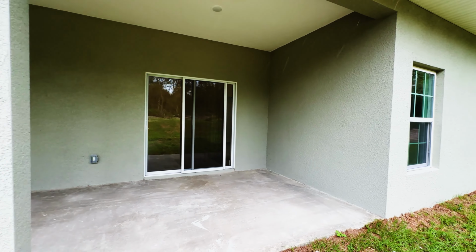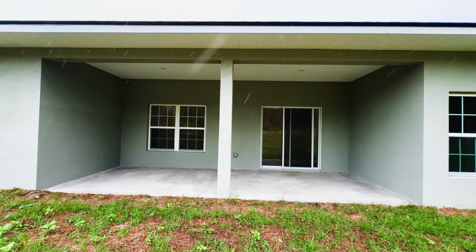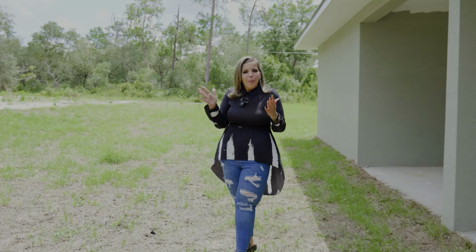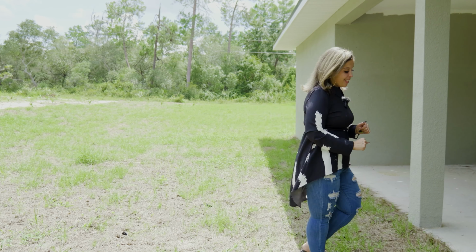What would you do with this space? I want to know. I would add a big pool with like waterfalls and stone everywhere, but I want to know, what would you do with this space? Let's go back into the house.